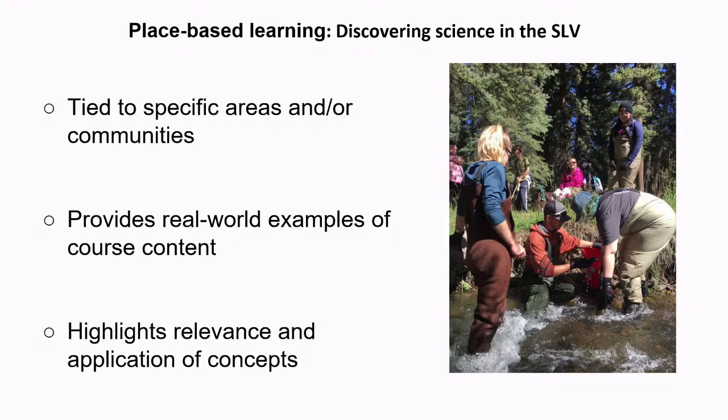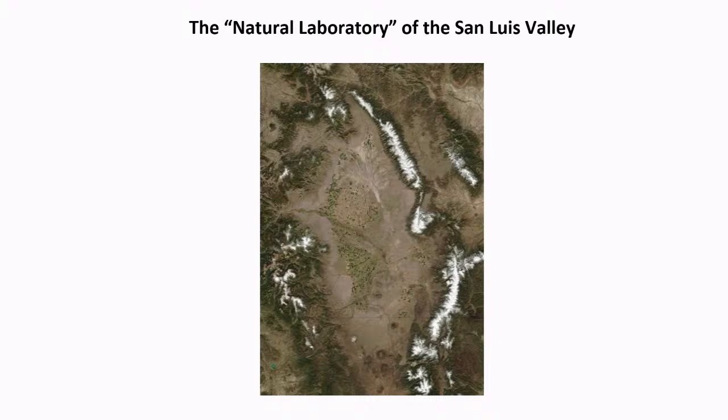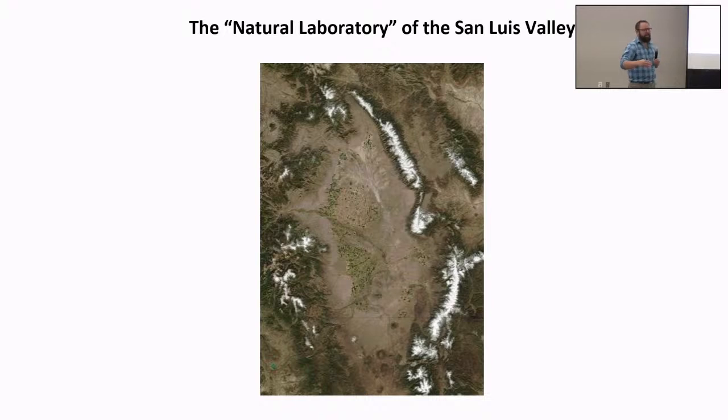And so one of the unique things about our CURE is that we have very much tied it up with place-based learning. When we think about the SLV, it's kind of hard to imagine a better place for place-based learning, right? This is the place with the most sense of place, higher than pretty much anywhere else I've ever lived, right? When you're in the valley, there's a unique ecosystem, unique geography, unique culture here. So it's an excellent place to do this.